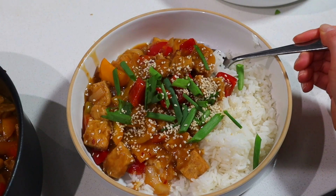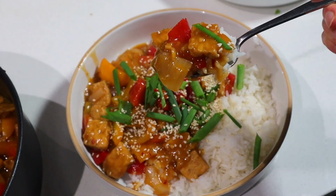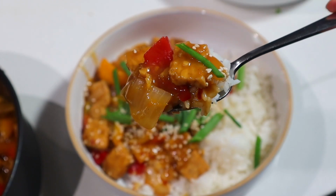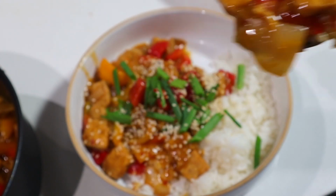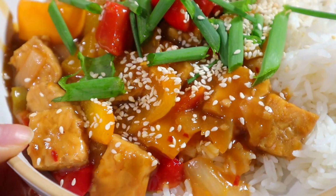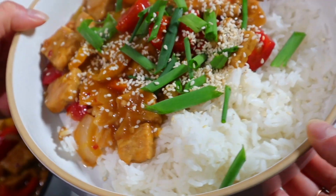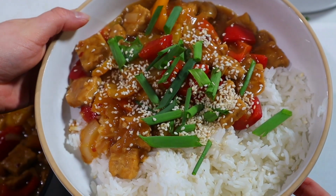All right, dinner. I have been patiently waiting for this gingery orange tempeh situation. Let's give it a try. Whoa. Do I have a winner here? That is quite good. It's so orangey, so tangy. It's so flavorful. I could just drink that sauce.